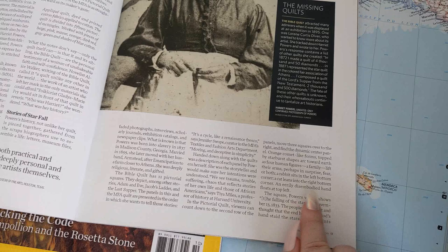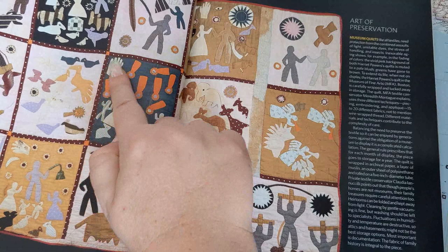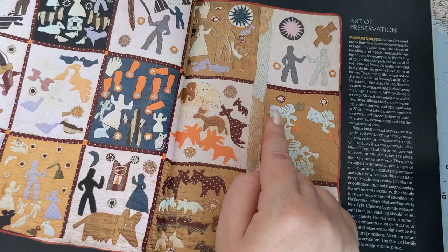Let me show you the picture of it first before we read on. This is the pictorial quilt. And this is the square they're talking about. The falling stars, the family, a bunny, a cat. Then we're going to talk about this hand up here. Isn't this lovely?